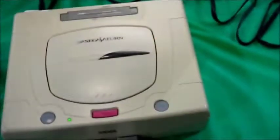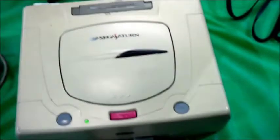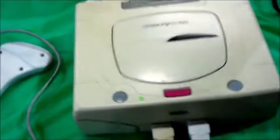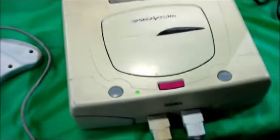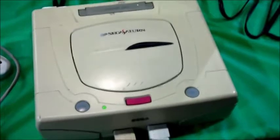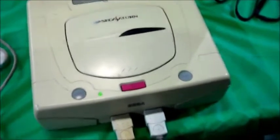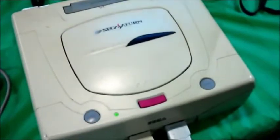Right, so the next console we've got up here is a Sega Saturn. What's the difference with this Sega Saturn, Dean? Because from what I remember, my old Sega Saturn was a black one. Yeah, this is a Japanese model. Right. It was white once, but it's gone very off-colour. I tell you what though, this machine here was absolutely fantastic.